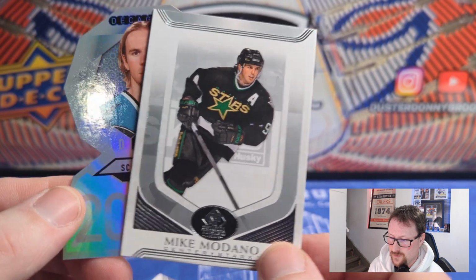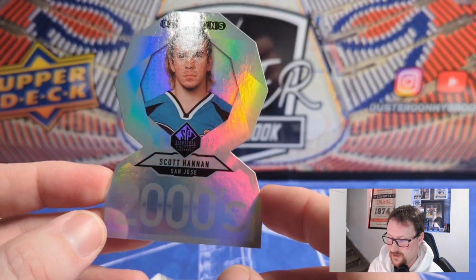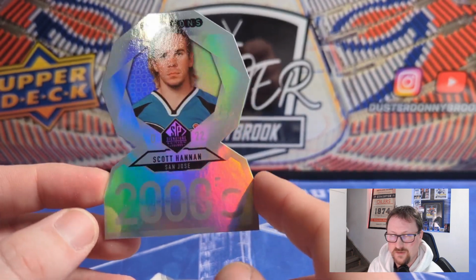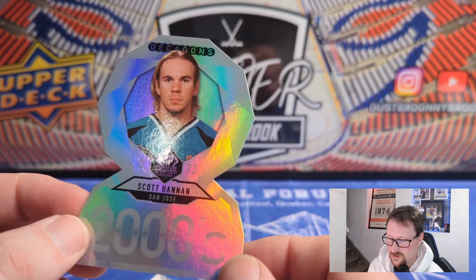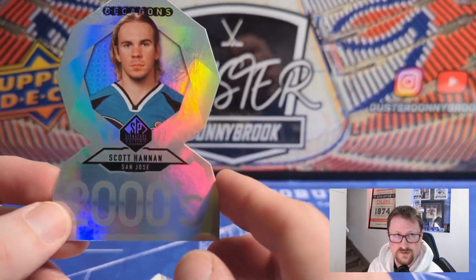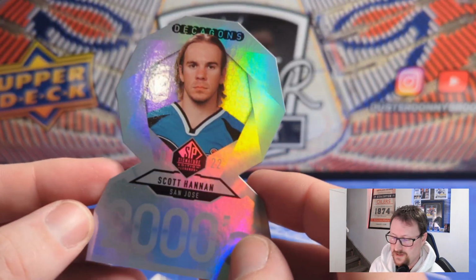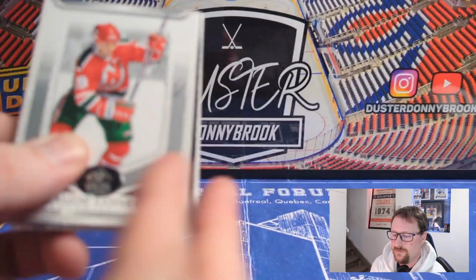Mike Modano is one of my favorite players growing up. And there's Scott Hannan, 2000s Decagon. Shark Scott Hannan there, the die cut Decagon. Kind of reminds me of a card Topps has in Gypsy Queen. I don't know my baseball that well, but they have a die cut that's very similar to this. Looks like a diamond on a thing. So anyway, there you go, so that's what the die cuts look like. Not a huge fan of die cuts, but all right, we'll finish one of the stacks here.